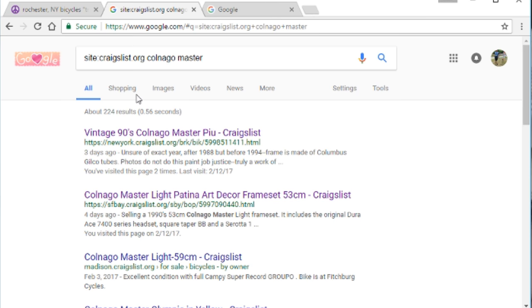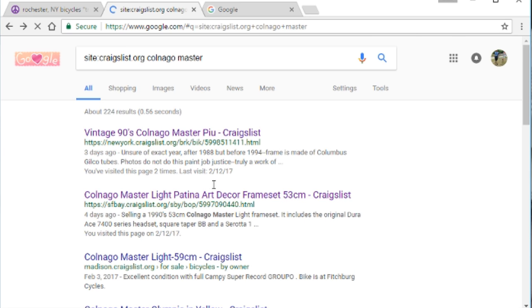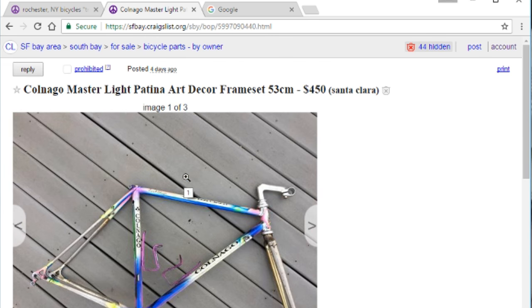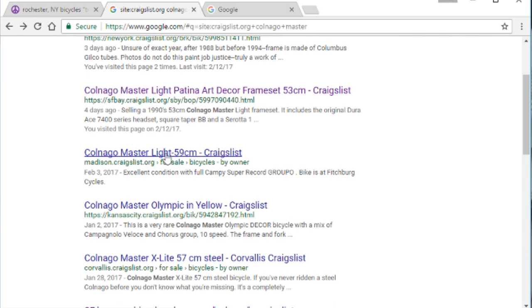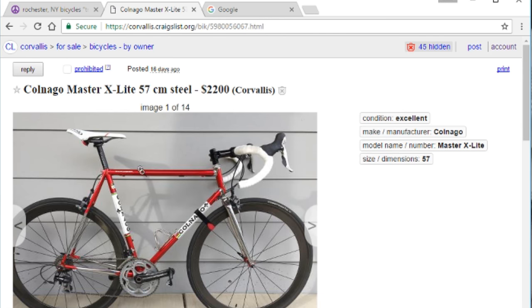So if you're looking, say, for a Colnago Master, there's probably nothing in my local area, but if I'm willing to travel, here's one in New York, in Brooklyn, a vintage 90s Colnago Master, and that's $2,300. And here's a Master frame, $450. Now it looks like it's out in San Francisco. And Madison, which I'm assuming is Wisconsin. Oh, that one was deleted. And Corvallis, which I think is Oregon. And so here's a Colnago Master X Lite, 57 centimeters, $2,200.